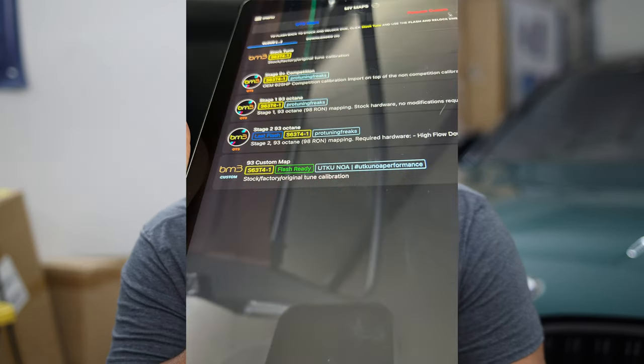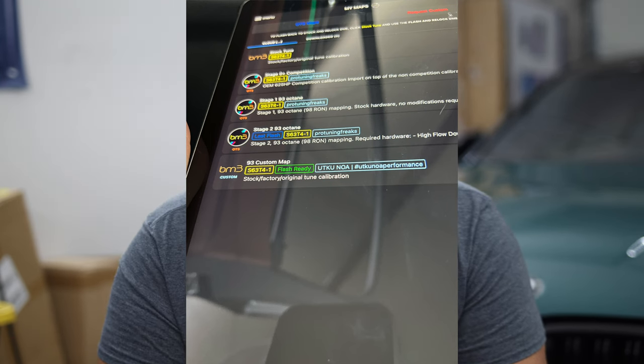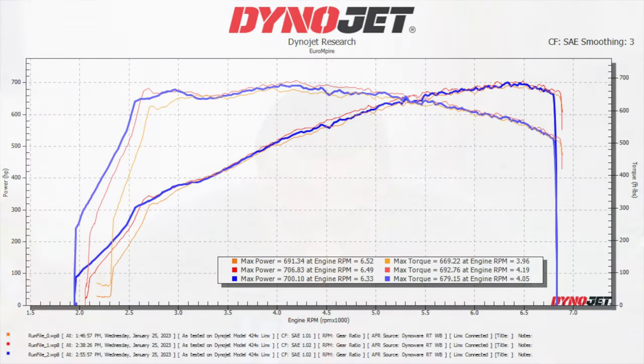Immediately after he saw the logs, I'd say it was maybe 5 to 10 minutes, he sent over my base map. We did a run on the base map, and just looking at the numbers here, his first tune that he sent over was able to get 691 horsepower and 669 torque. I was already like, man, this is way higher than OTS already. One of the benefits of doing a custom tune, and just in case you don't know, I am here in North Carolina. On the East Coast, we do use 93 octane.